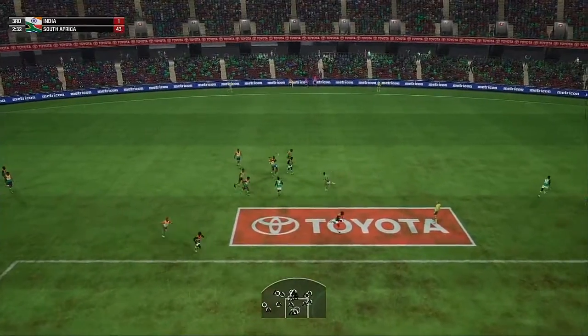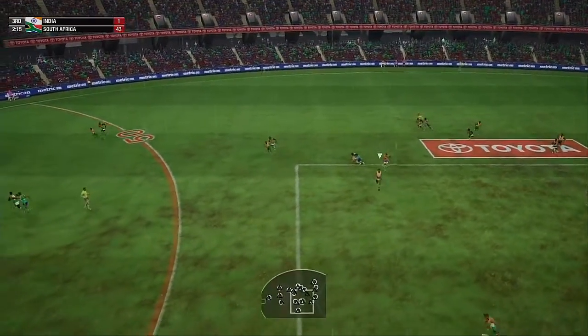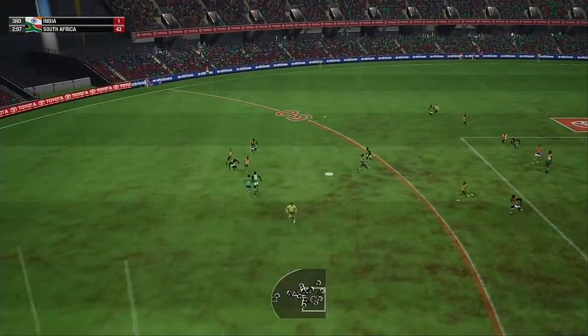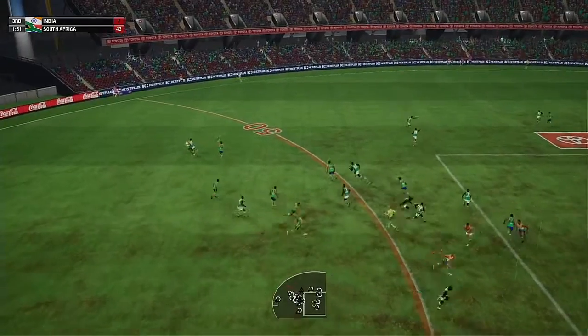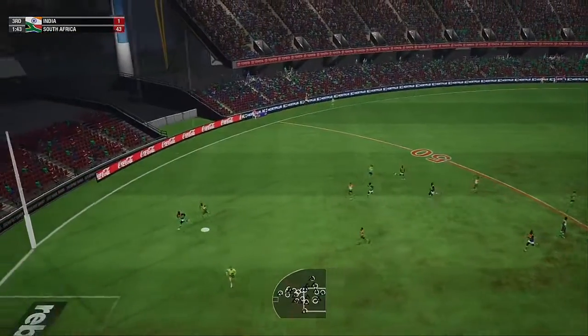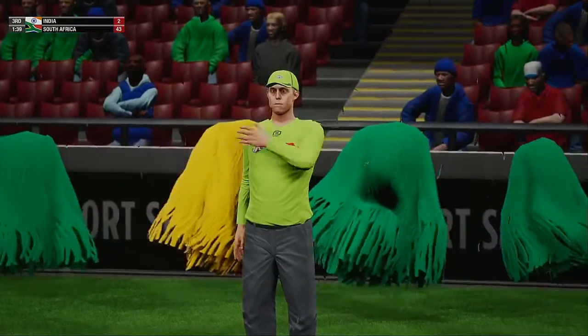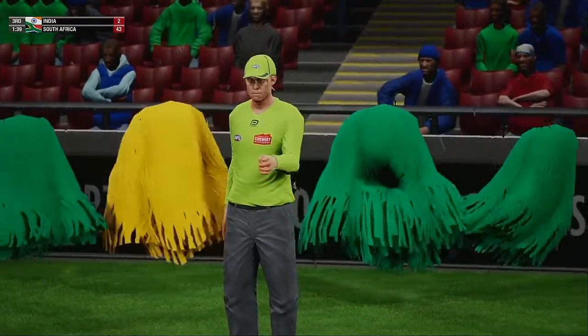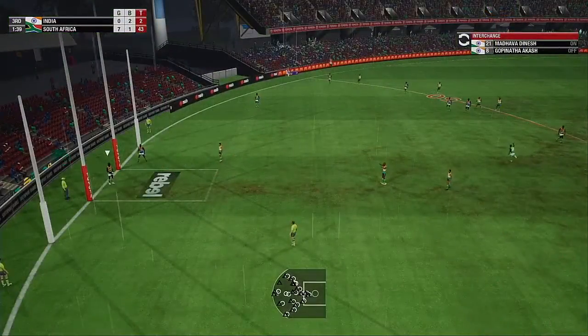Slick with the hands. It's a turnover. Just gave it away. Hits the target by hand. Gathers it now. Hurried kick. Manages to get a hand away. They really need a goal on the board now. India close the gap to 41. Unsure of their next move.